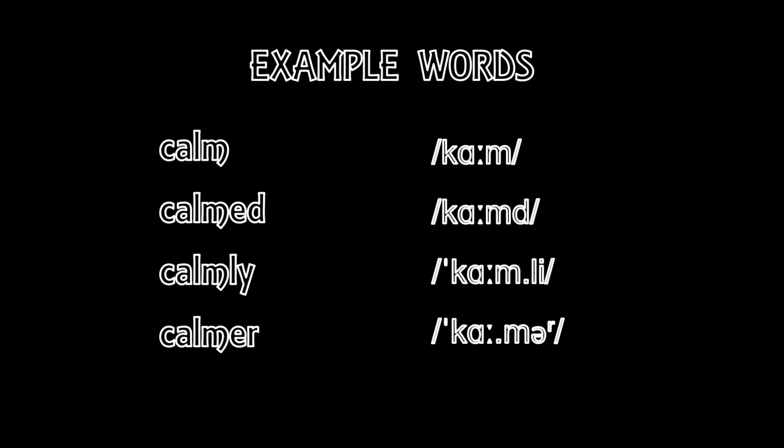Again, no L with these words. Calm, calmed, calmly, calmer.